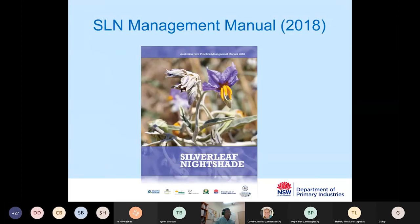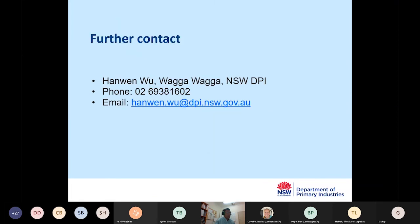And feel free to have a look at this manual. I'm not sure, we did print about 4,000 copies. I think they have all run out. I'm not sure there are any more hard print copies. Yeah, I'm more than happy, if you guys have any questions, to contact me, and I'm happy to take any questions.